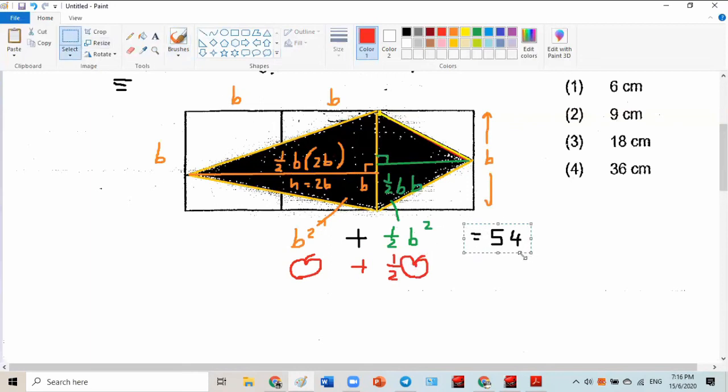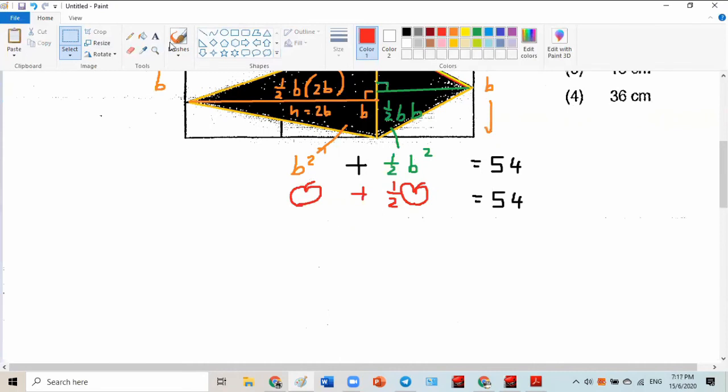B squared is very scary. Imagine B squared is just an apple. Would it be okay if I just leave it there? So you have 1.5 apples, right? 1.5 apples is equal to 54. Do you understand, people? Can you understand this? No calculator here. Is it okay with you guys? Anybody lost? Don't care, the B squared is an apple. So far, so good?